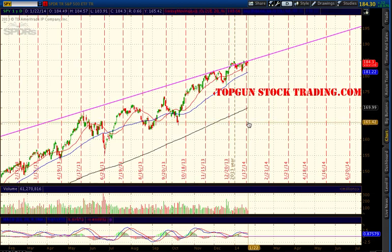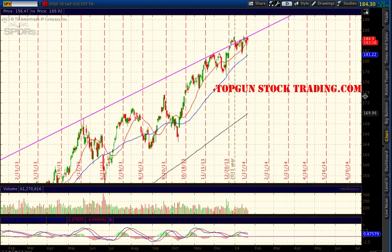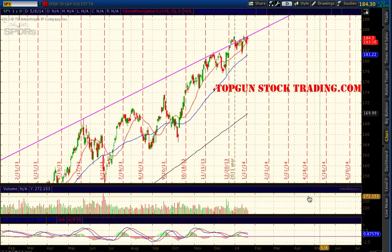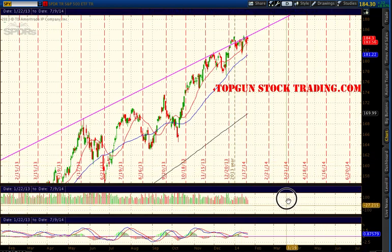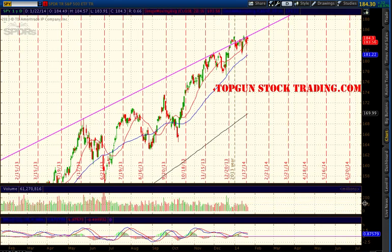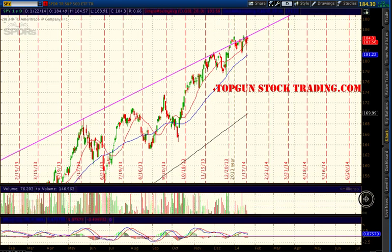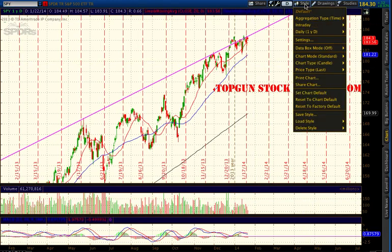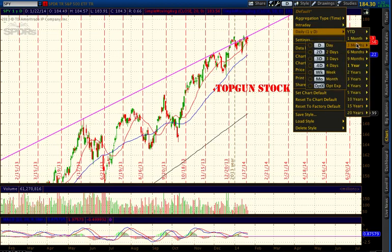Look at the volume here: 61 million shares traded hands. If you look back over the last 52 weeks, I don't think you can find a day with volume as low as that, unless it's a half day before Christmas or Thanksgiving, something like that. But on a very light trading day, they could still only get this market up 12 cents.